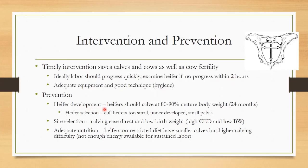So the best way to prevent this, of course, is good heifer development, and then sire selection and adequate nutrition. Nutrition goes right along with heifer development, but we also want to do heifer selection. And we want to make sure that we're picking heifers that are going to have a decent enough frame where they should be able to deliver a calf and not have problems. We don't want to develop too big a cow, because they become very inefficient. But at the same time, we want to have a nice selection window or margin where we can eliminate the cows that are too big and the heifers that are going to be too small, and then use a calving ease bull. And I'll talk a little bit about that as far as the EPDs, and then adequate nutrition.